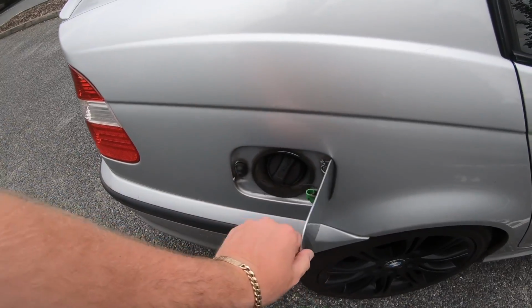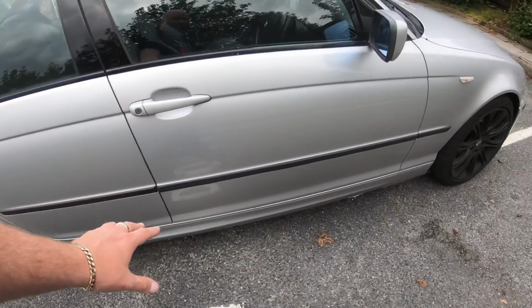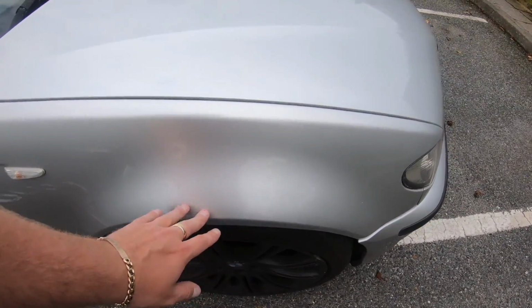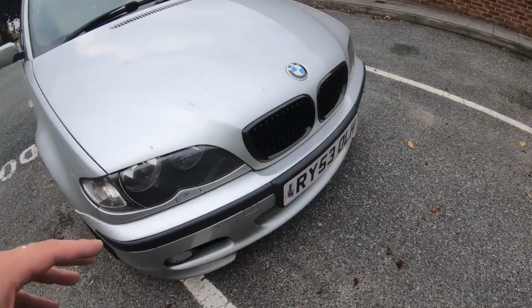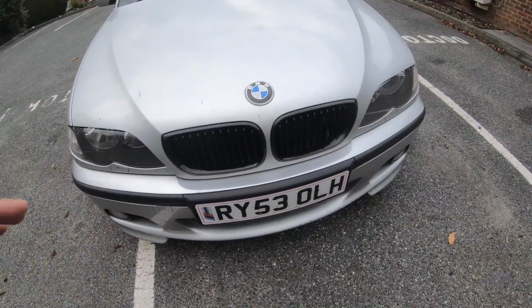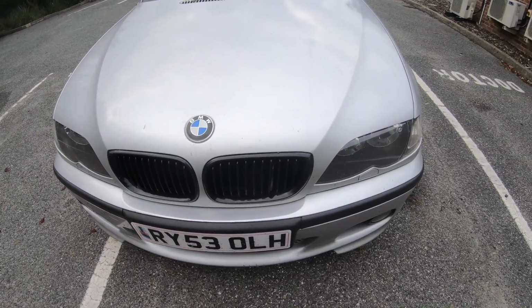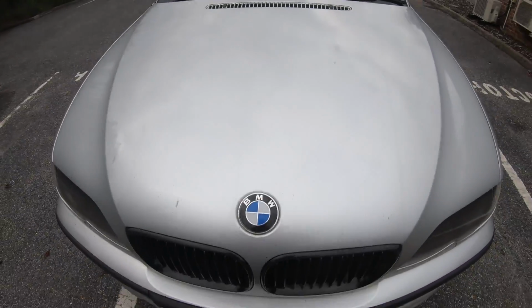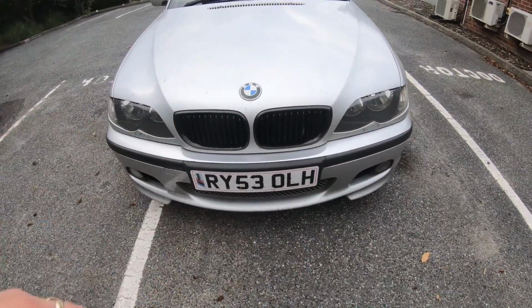Make sure the petrol cap opens fully and perfectly. Make sure all the trims are in place and this car hasn't been hit. Make sure there's no filler around all the wings where it's been involved in an accident. And just make sure the normal common issues on this car are all addressed. Like I say, stone chips are going to be normal if it's been used on the motorway, which this one hasn't. It doesn't have many stone chips anywhere on the car. We have been using it on the motorway, so it is quite dirty and hasn't been cleaned.